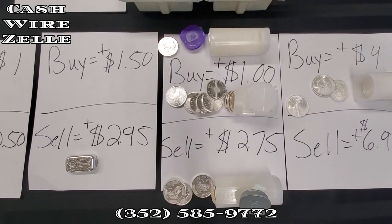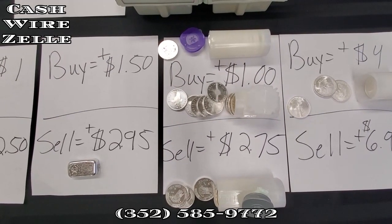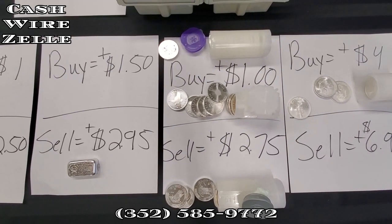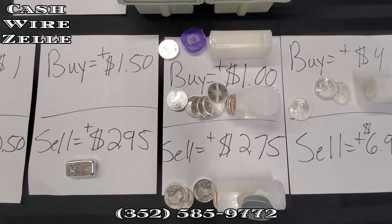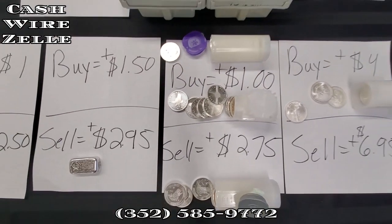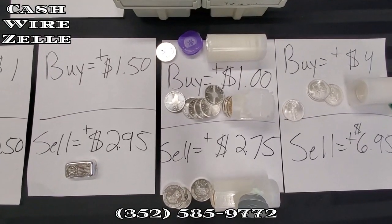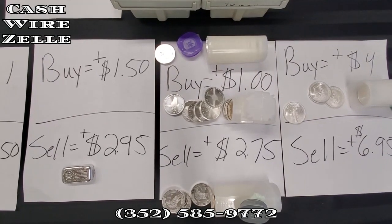Now, doesn't the Sunshine Mint do something special or provide silver to someone? Everybody. Yeah, most of the silver that gets minted comes out of the Sunshine Mint, and that's A-Mark. A-Mark is the leading provider of silver to the industry.